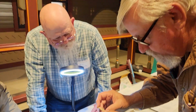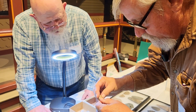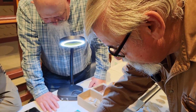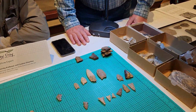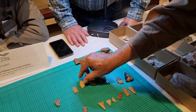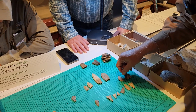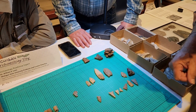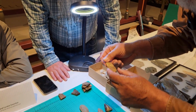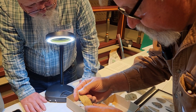So many of those high-low points are kind of crudely made, though. It might just be a crude version of a high-low point. You'd want to see what else was found with it, I guess. Are these all from the same site? Yes, they are. And since there are other high-lows from there, that might point toward it being associated with some kind of high-low. Boy, I like that one, though. Isn't that a beauty? What do you think it is?